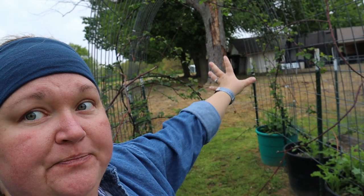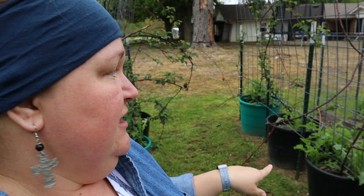But I'm just going to say last year as a reference. We did pole beans back here on this trellis, and at the same time, we put the blackberries in the pots, okay? Because these pots have been back here. They've done pole beans. They've done cucumbers. They've done a little bit of everything. I've kind of swapped everything around over the last few years.